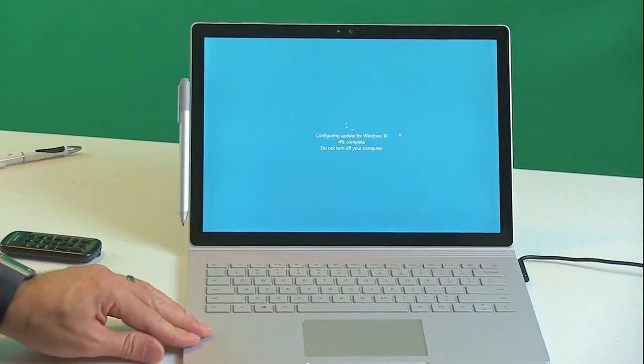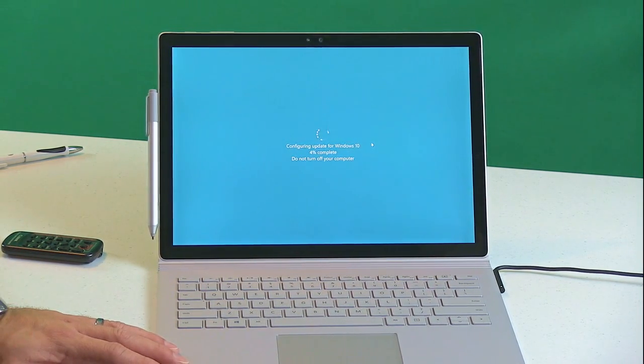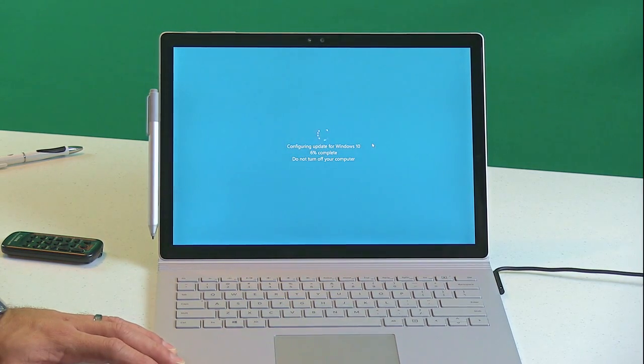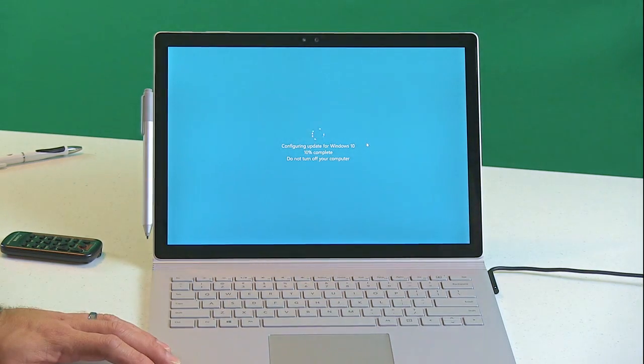Very nice trackpad. Okay, so we have restarted the computer because it has finished the updates. Still not sure about that firmware update. I'm going to check that once it finishes. It says it's 6% complete, configuring updates for Windows 10. Do not turn off your computer. It's still plugged in. Everything seems to be working very smoothly.